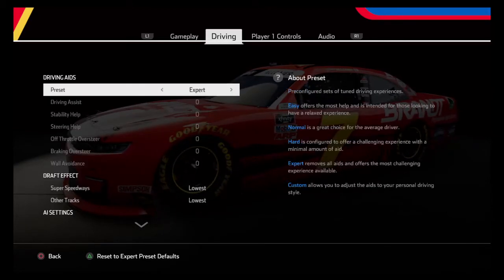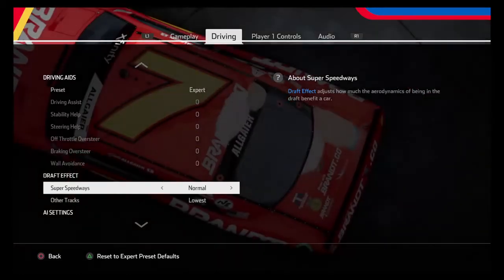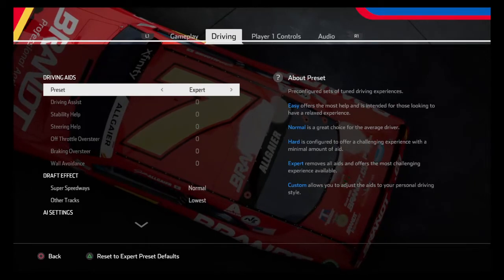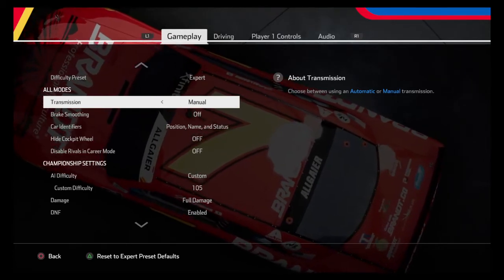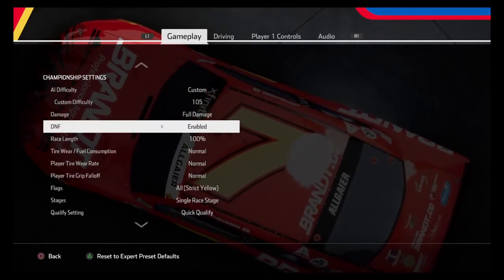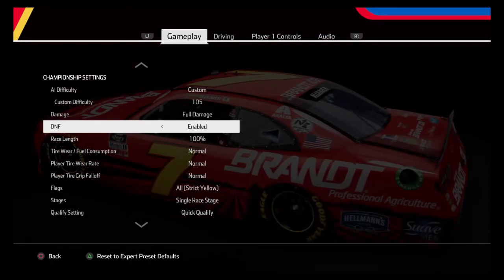Lowest draft setting, of course, doesn't really matter. This is going to change for Talladega. I'm going to throw it up on medium or normal, and we're just going to be running without draft partners. But that'll be for next time. And then also over here, I was running on manual. It's just easier to get on pit road that way. We could have DNF'd at any point with enabled draft partners. So luckily we didn't. That would have ended our night early.